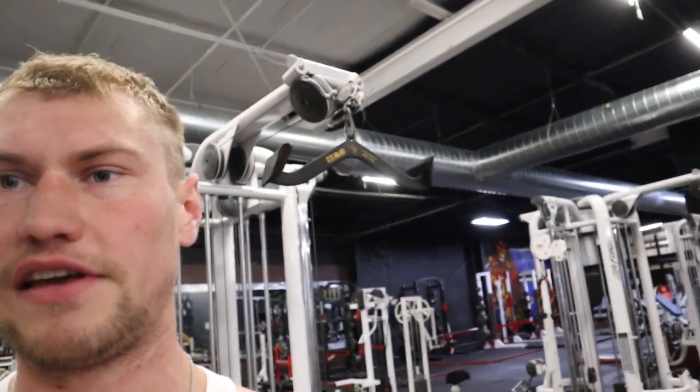Got one done with that first pullover or pull down movement. Excuse me. I'm gonna get into another pull down movement. I'll just zoom in right here. They have these mag grips, which I really like. So I'm gonna hit a couple sets of those now.